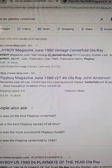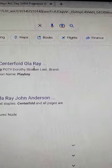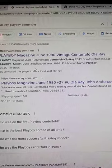Okay, and there's a little video somewhere, I didn't pull it up, of Michael as a kid looking through the girly magazine too. There's a video, you guys have seen it. But I'm not gonna pull that up. But let me put. Oh, come on! I'm trying to do Ola Ray here. Okay, Ola Ray. I'm not gonna show you the picture because she's topless. But I'm gonna tell you. Here it is. Playboy magazine, June 1980, vintage centerfold Ola Ray. So that's how Michael picked her to be in the Thriller video, because he had recognized her from the Playboy that she was in.